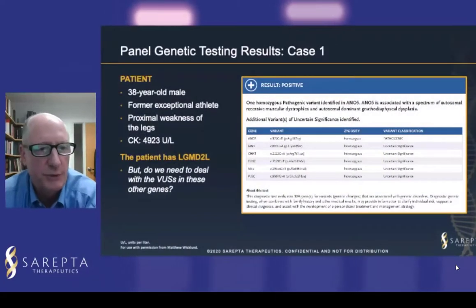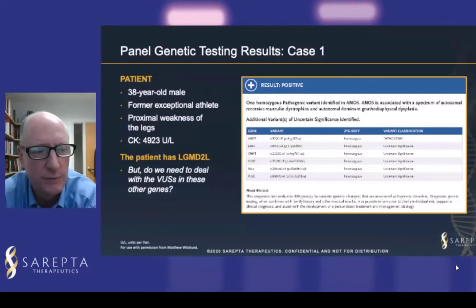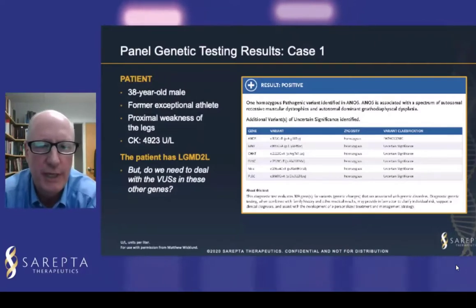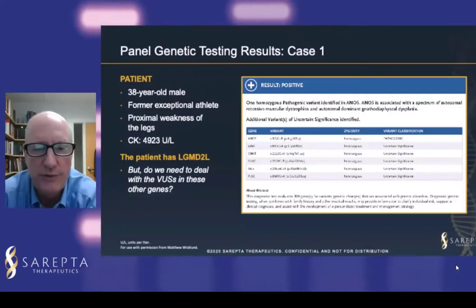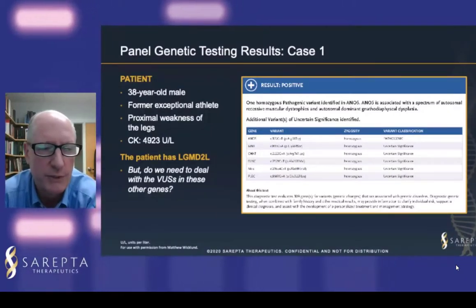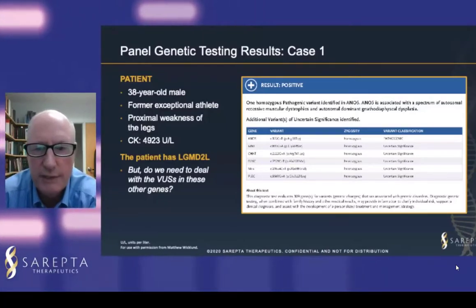This is a 38-year-old gentleman who was a former exceptional athlete. He actually was the state champion in his sport in high school, and he developed proximal weakness of his legs at around age 35. His CK always is in that 4,000 to 6,000 range, and you get this genetic testing report. Well, this genetic testing report looks fairly straightforward because at the top you'll see that he has homozygous pathogenic variants in ANO5, and that would lead you to think that he has LGMD2L. And that most likely is what he does have.